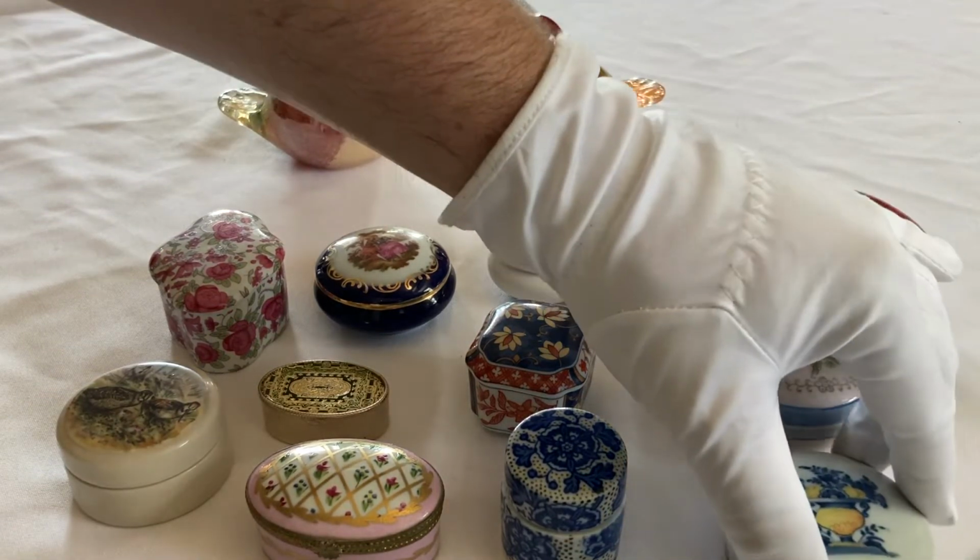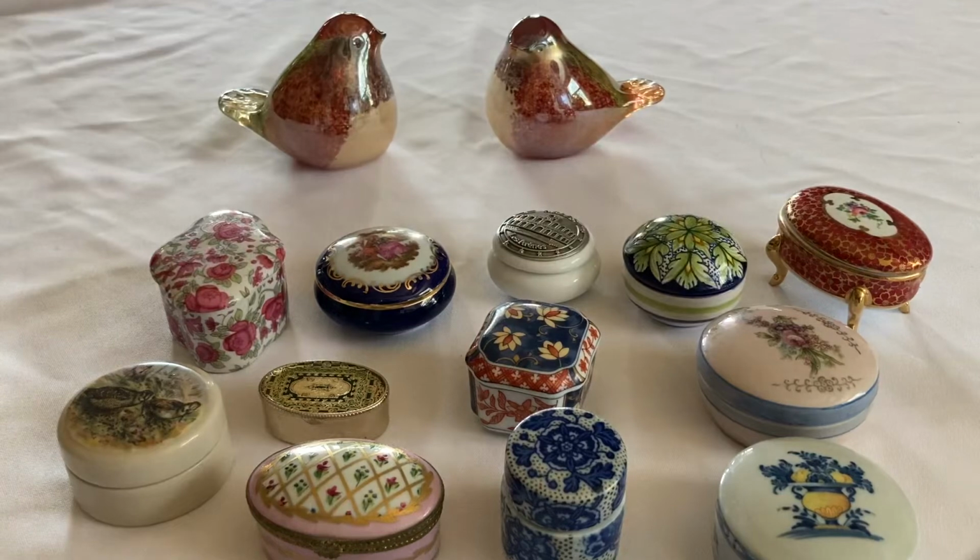All of those things are going to be closer to the $100 price point inside of the lesser valued Limoges, somewhat more modern pieces. They're still going to be worth more than the $20 to $50 range of the very common shapes, the very more contemporary pieces. You step back a little bit and you have the more uncommon shapes, they're worth a little bit more. But the older, very fine pieces can be worth hundreds to thousands.